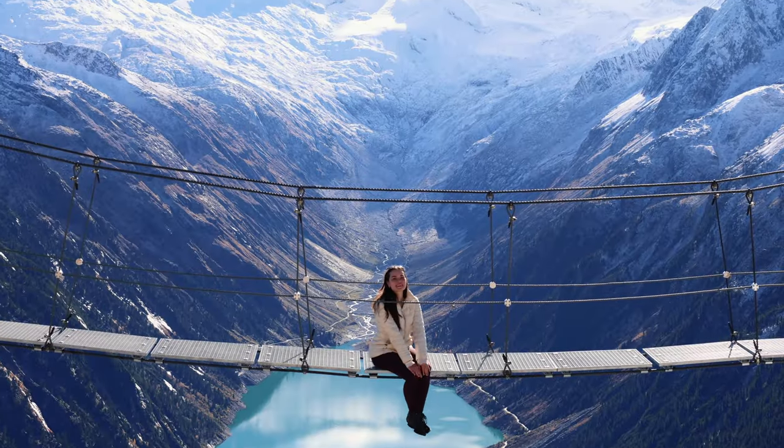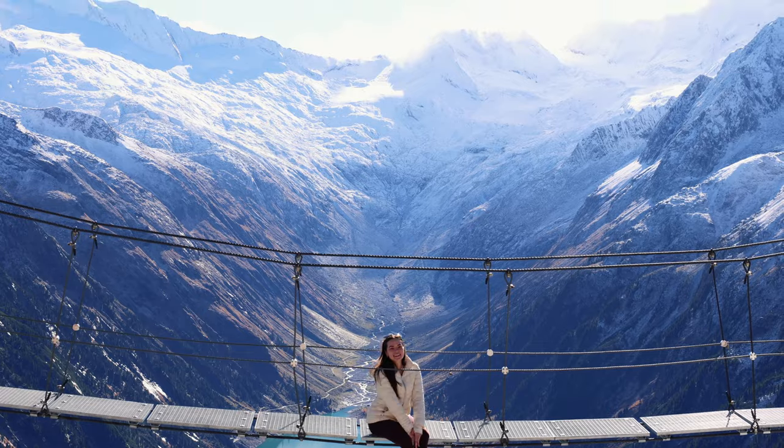Made it to the hut, and most importantly, the suspension bridge, which is about 100 meters from the hut. And the view here is so phenomenal. You get Bleigeistausee right in the middle of the valley of Zillertal Alps.